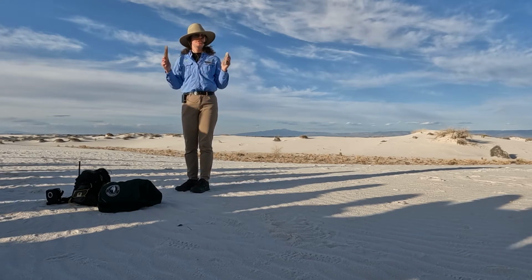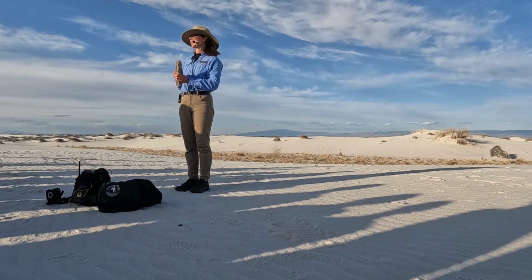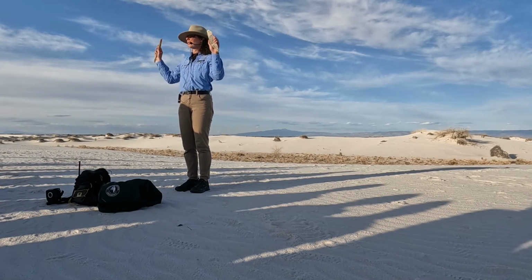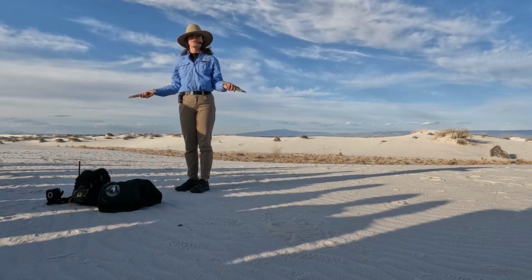So in just 10,000 years, 275 square miles of these tiny crystal particles have built up, creating White Sands National Park.